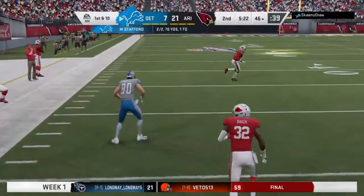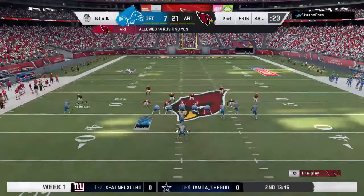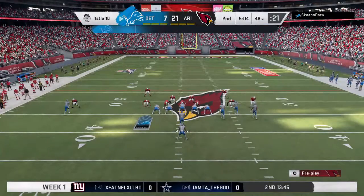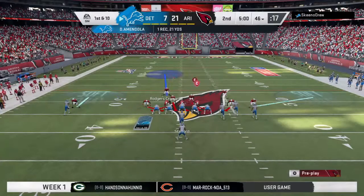And they work this well upfield across the 45. And a nice gain of 21 yards. 1st down, Lions.